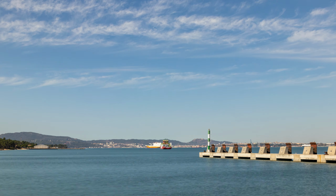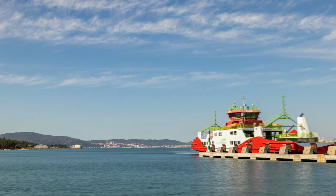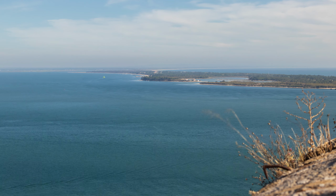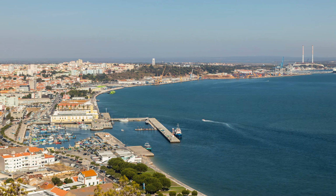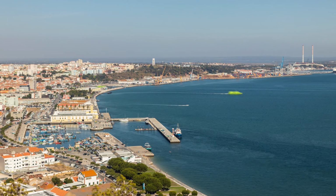We traveled by ferry boat to Troia and then went to Comporta, and going back I had some time to capture the boat arriving. When we arrived in Setubal, we went to São Filipe Fort. There we got a couple of drinks and exactly from the same spot, with just panning the tripod head, I got these 3 time lapses, all using the previous settings.